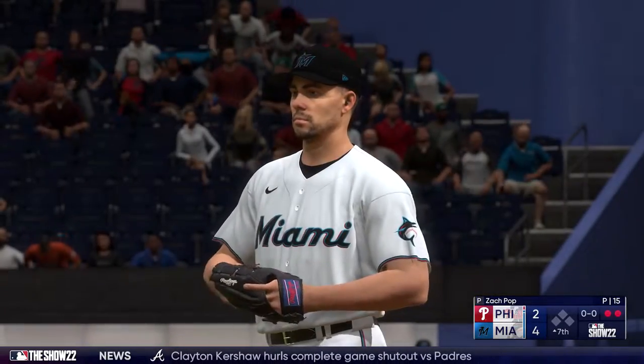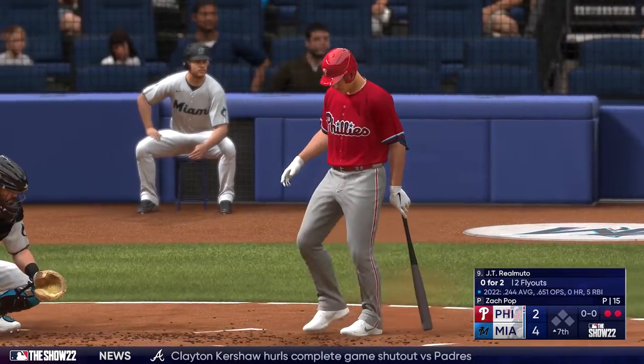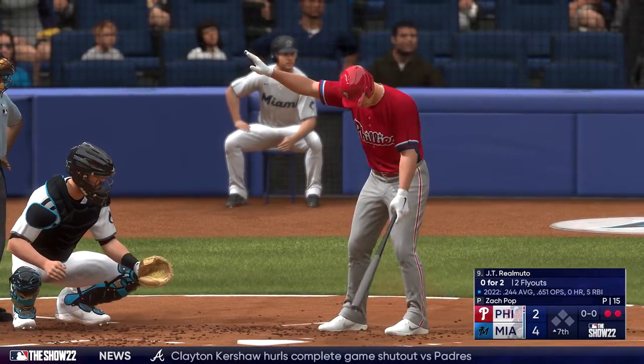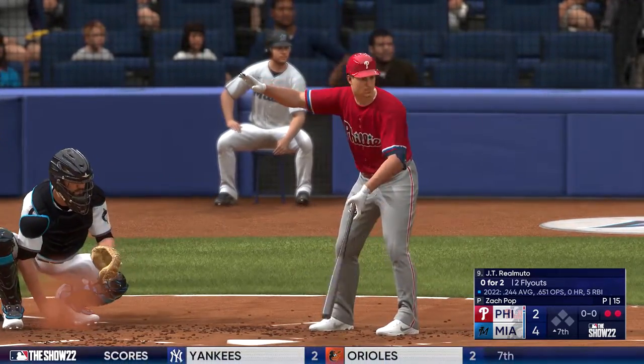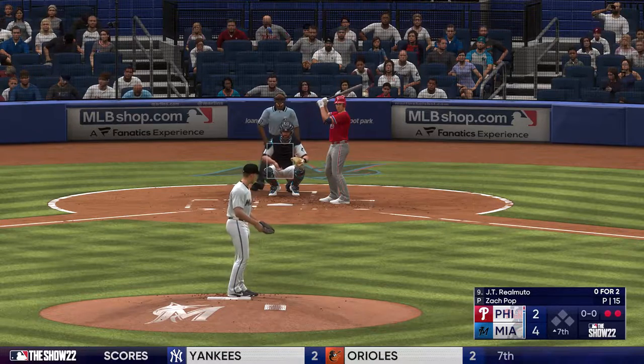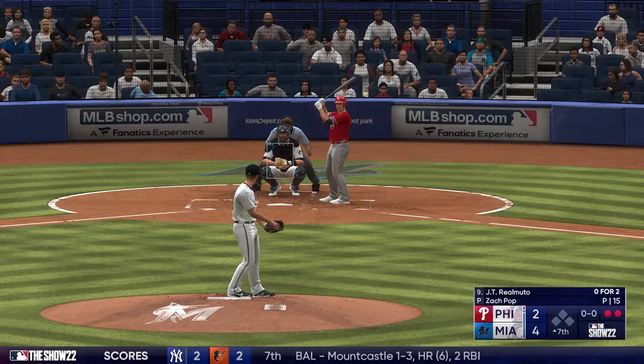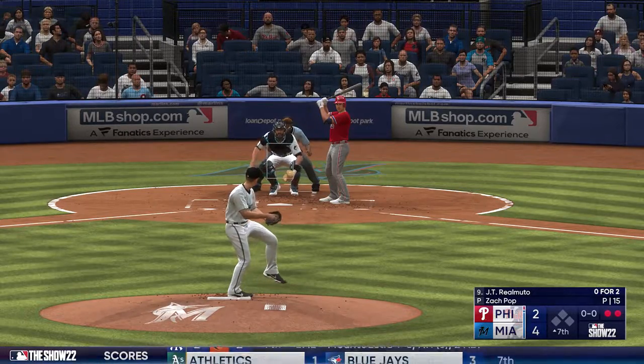Now batting, catcher, JT Realmuto. Two outs, bases empty. Now at the plate, JT Realmuto. It's interesting, he plays kind of a power spot defensively, but runs pretty well. So when you're looking at that position, you're not expecting someone that has maybe above average speed, but he does.